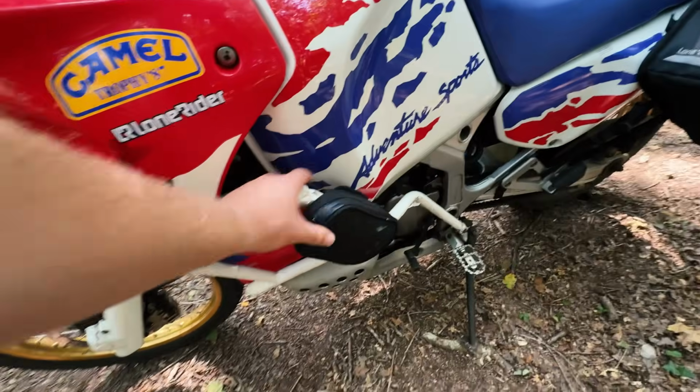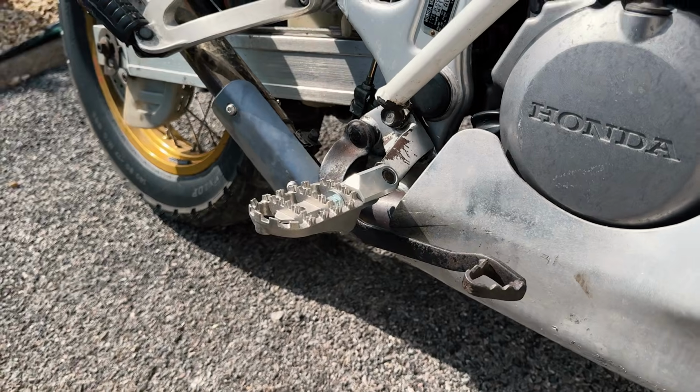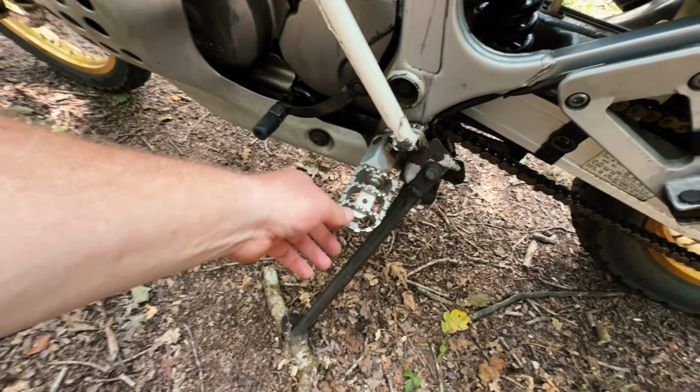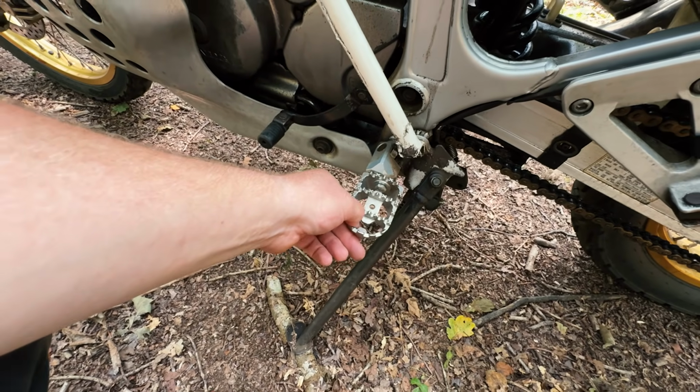Got a little small carrier there, which is nice, just for little bits and pieces. I upgraded the pegs down here. I wasn't actually going to, but the original ones are about that thick, maybe half the width of this. It's also been dropped, so they're a bit twisted. So these are SW Motech, again, high quality parts going on, which is really nice.